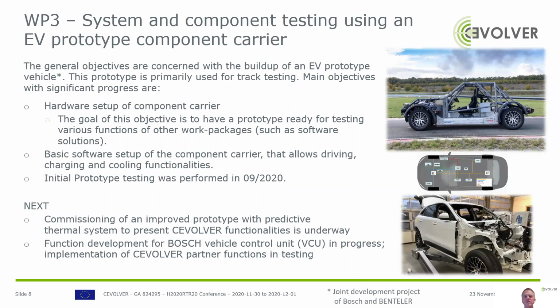In Work Package 3, Bosch performs system and component testing using an electric vehicle prototype component carrier. That component carrier is made available by a collaborative project between Bosch and Benteler and used for the purposes of Seevolver. It shall be used to test functions of other work packages in the Seevolver project to assist in right sizing of components. With the first prototype, initial component testing could be performed in September 2020.